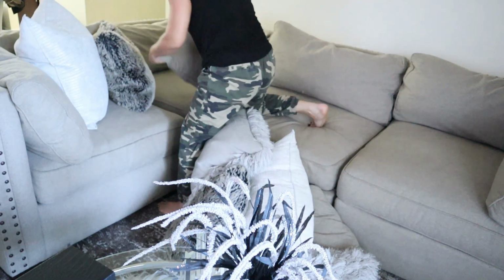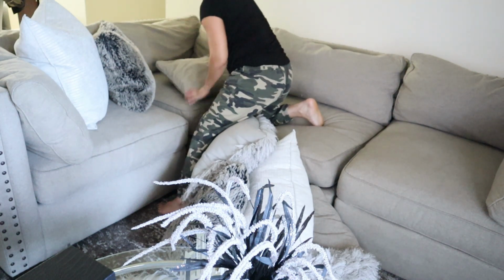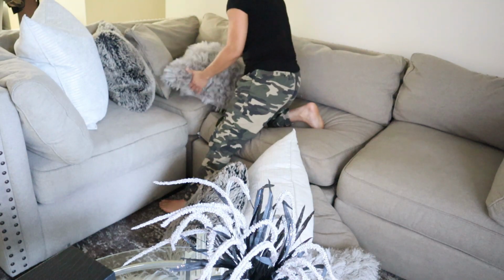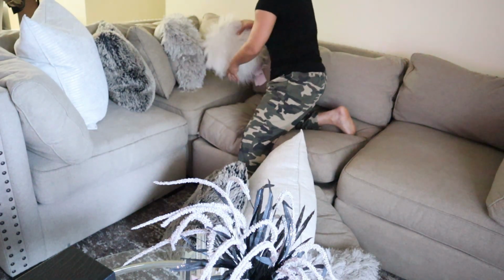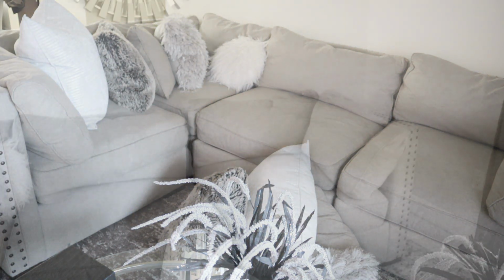So in order to keep my cushions looking like new, I have to continuously fluff them, because I think I've had this couch for maybe 4 years now. I have 1 year left on my warranty. So I hope my couch can keep it together after my warranty ends, fingers crossed. But yeah, in order to keep my cushions and my couch looking like new, I have to consistently fluff them. So that's what I'm doing.